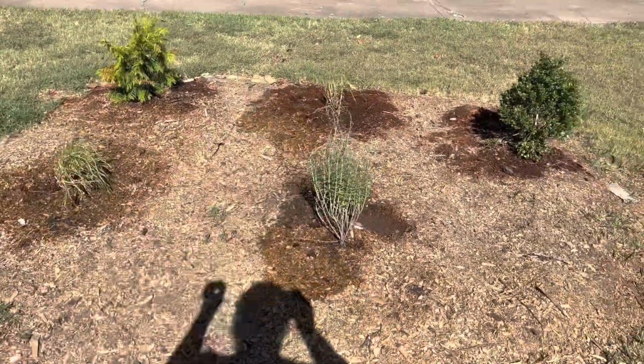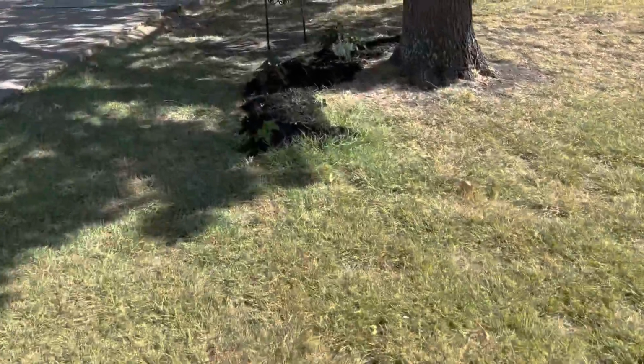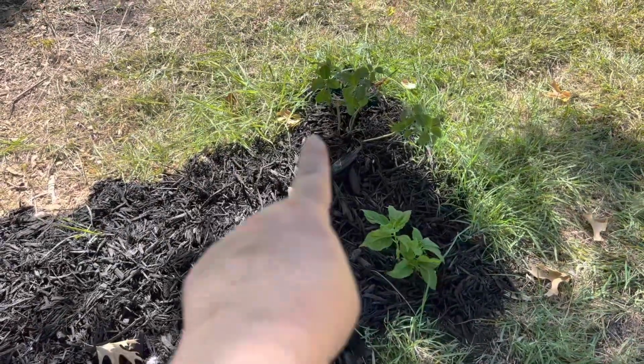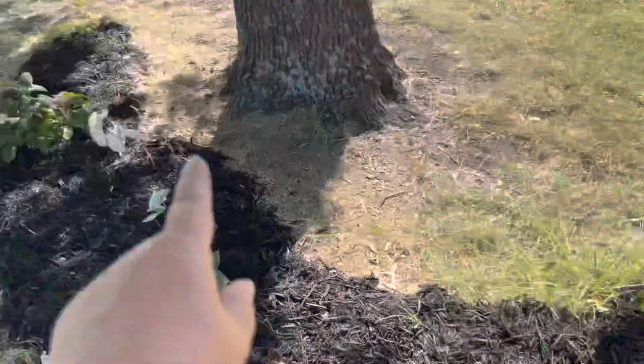One, because they're new and their roots are really close to the top, and we're still having this record-breaking heat. So I'm sorry if I'm moving a little fast, but I've got about 45 minutes before the heat advisory kicks in. Up here I have Proven Winners Incredible Hydrangea. It's an improved version of Annabelle. This is Annabelle. She's on each side here.